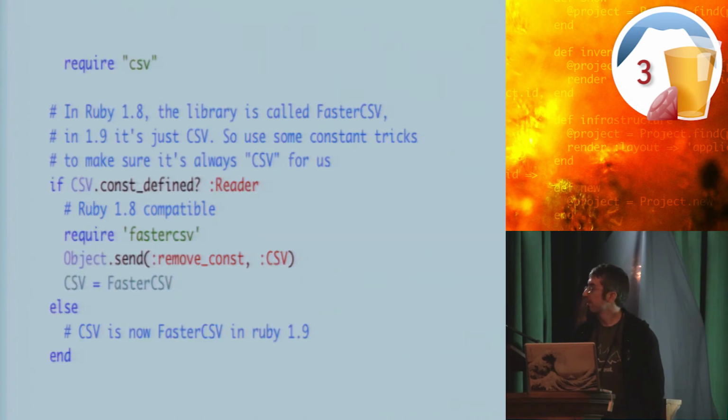No conditionals, just do it, standardize on something. And then here's the conditional variety. I mentioned FasterCSV earlier, but we just used plain CSV in Ruby 1.9. This slightly tortured piece of code is extracted exactly as is from our code base.